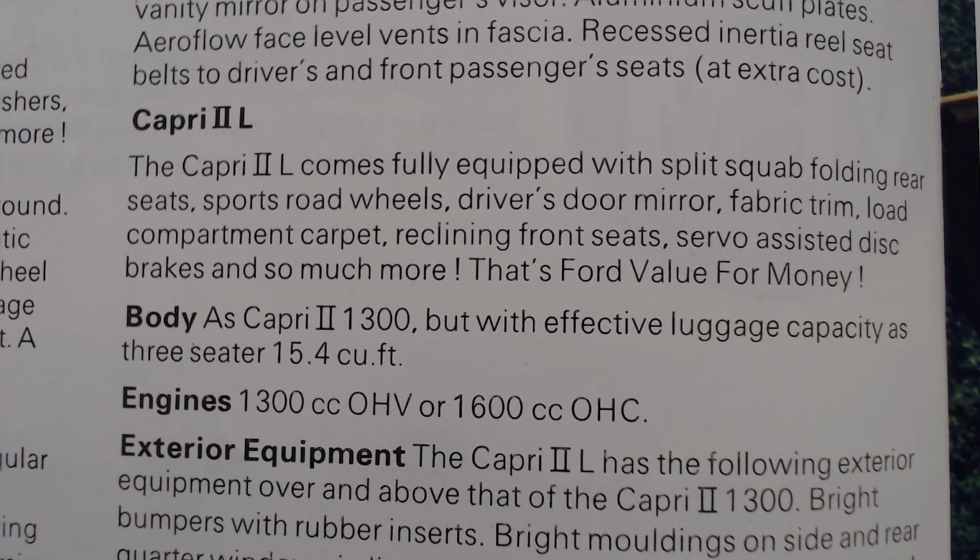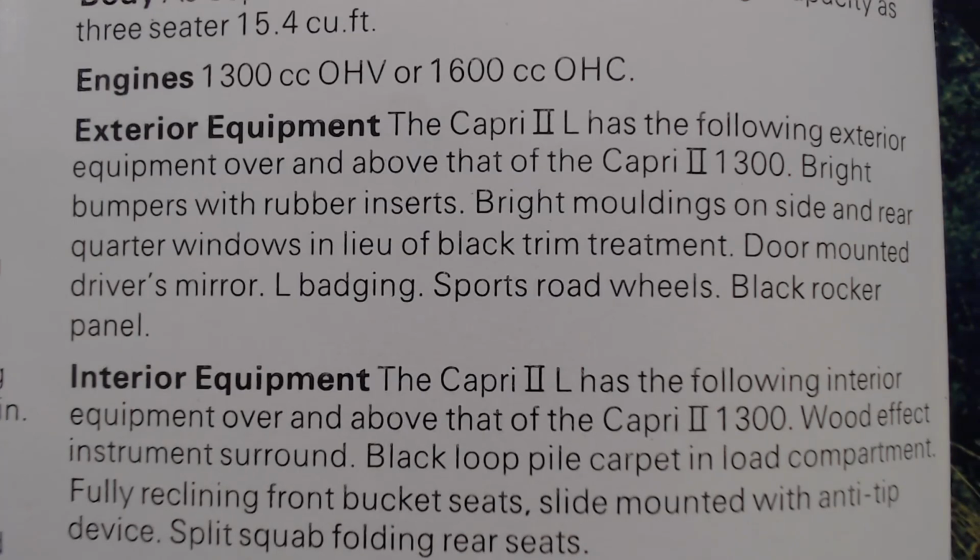So it tells you here, this is also a 1300, or you could have it as a 1600, which again makes more sense to have this vehicle as at least a 1600 really. You notice it says the body has the 1300, but with effective luggage capacity. It's just telling you, you could fold half the seats down in this model rather than the full back seat as the base model. And it says exterior equipment. This is pretty much everything it's got above that base model, which is most things.